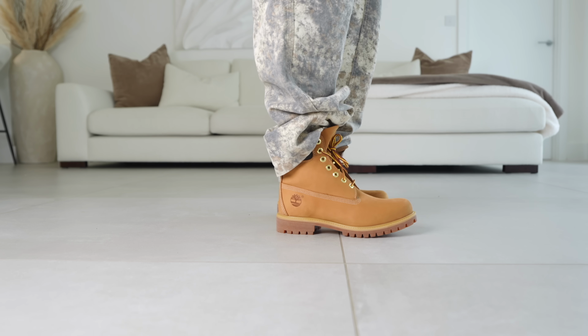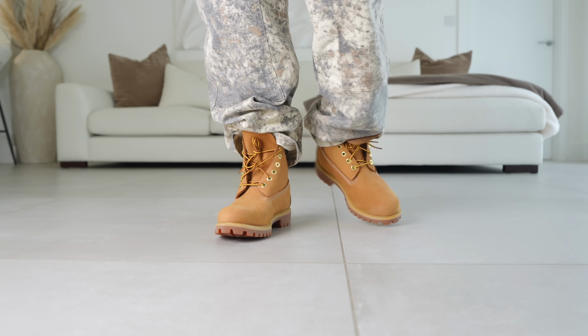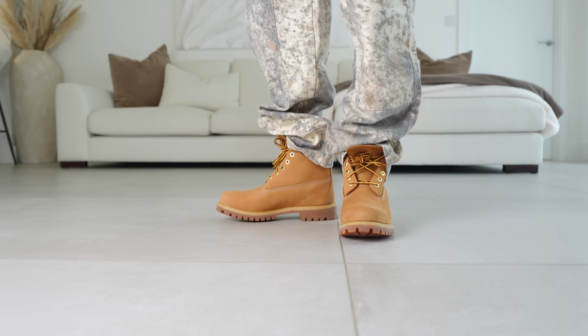Obviously, the boots themselves are very solid in terms of quality, craftsmanship, and just overall durability, but they are definitely not very comfortable. In my opinion, I'm giving these a 4 out of 10, just not really my thing. Next up, we have another pair ready for the colder seasons.